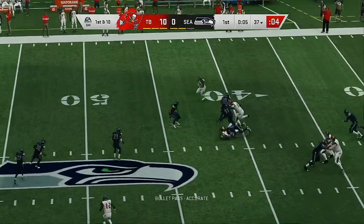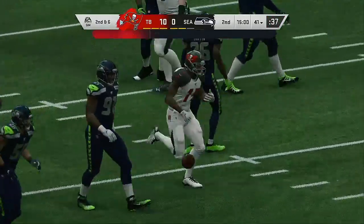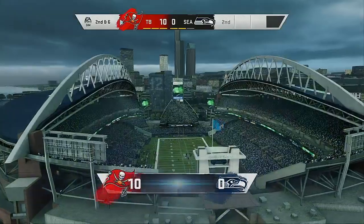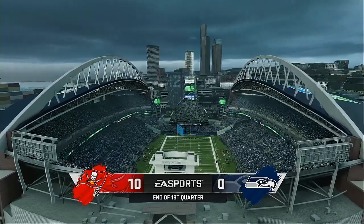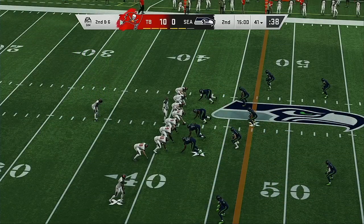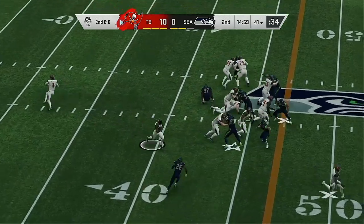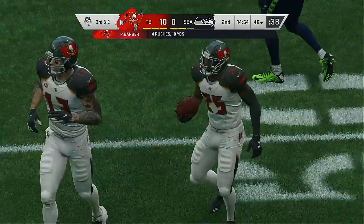Winston looking for Perriman there. He's got him. And this winds up a gain of 4 to the 41. That throw good for 4. It's second down. 10-0 the score after 1 on EA Sports. 4 yards on that last completion, so that sets up 2nd and 6. On second down, Barber. And he takes this up right near the 45-yard line.